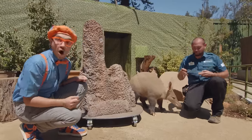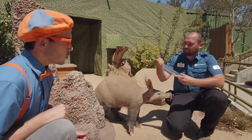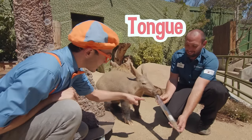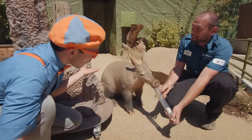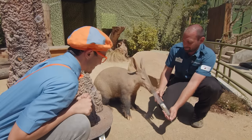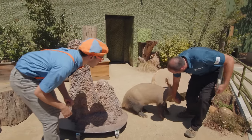I'm gonna show you exactly what it looks like too. Whoa. They get a nice good look. All right, you ready, sweetness? Look, Bobby's showing us how long Zola's tongue is. Do you see that? Look, it's this big. Yeah, it is made for breaking into these termite mounds and eating all the termites inside. Wow, that is amazing. Zola, you are so amazing. She is a pretty amazing animal.